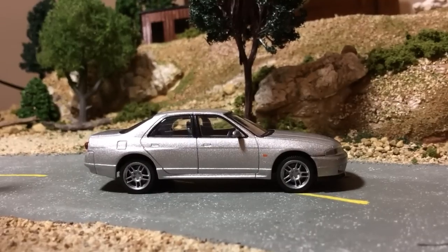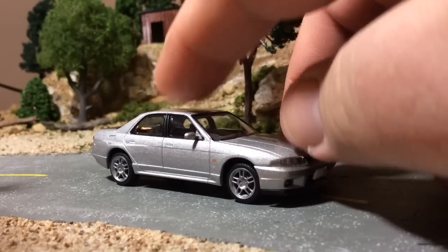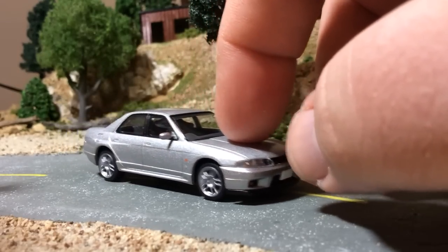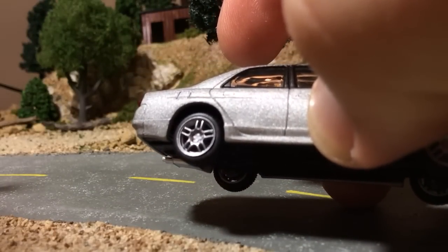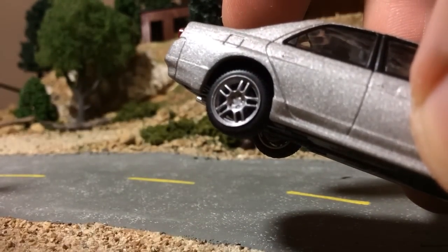Now Kyosho did a two-door R33, the B&R Skyline, and I've got one of those in black, but I almost think this four-door looks better. TLV definitely did a better job on the casting. And check out these wheels. The detail on these wheels, it's just incredible for the scale.